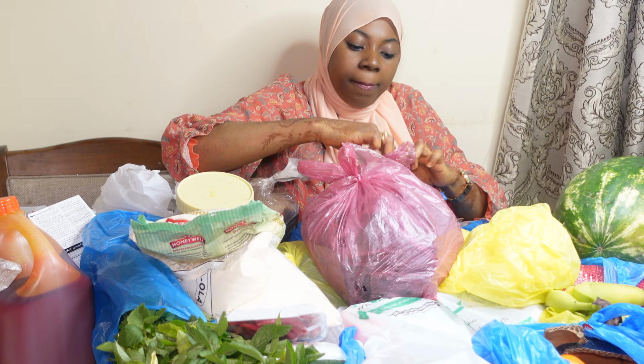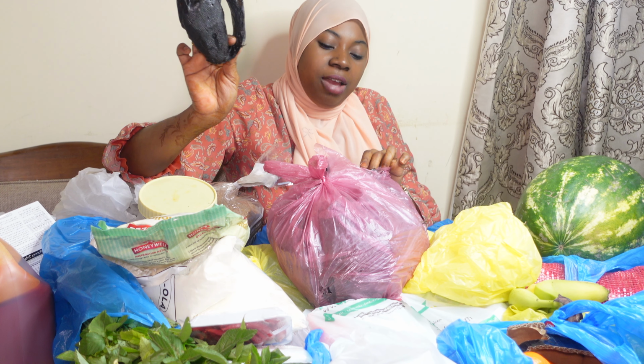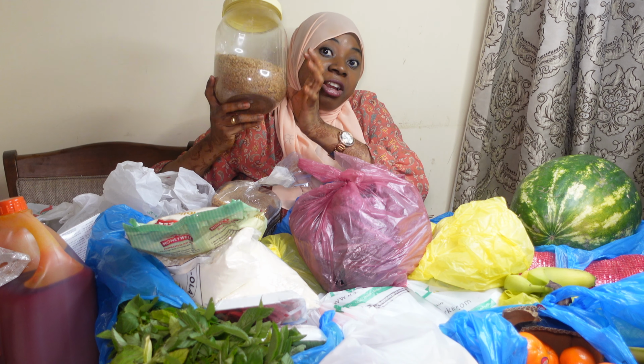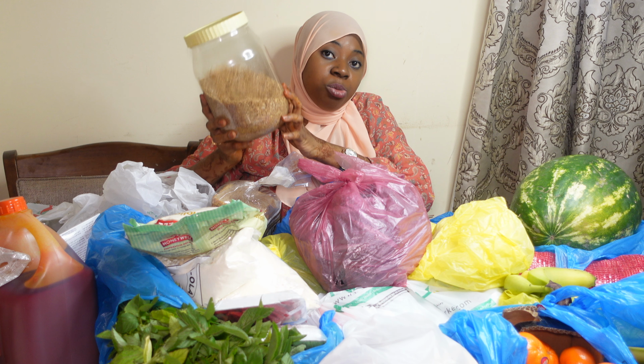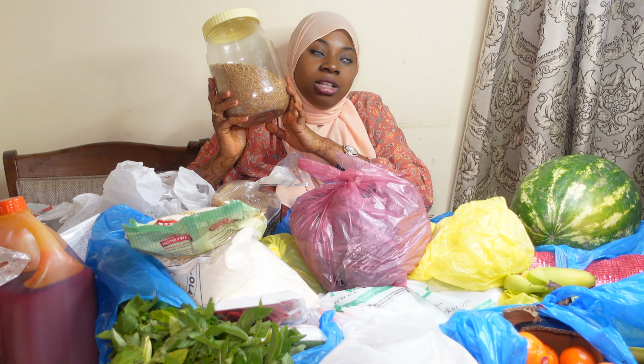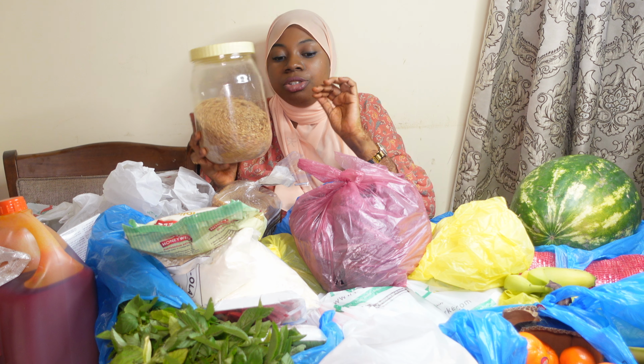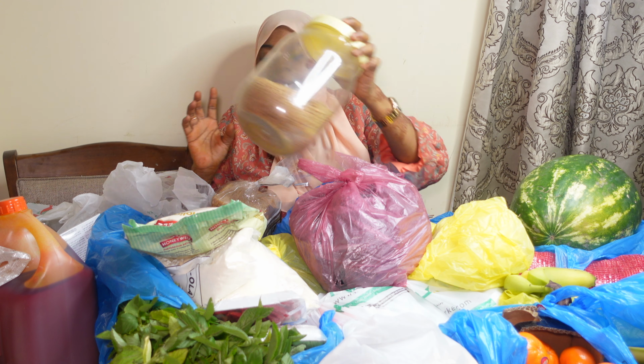I have this jumbo-sized dried fish. I have this dried fish. I have here with me crayfish. I always like to use it in my soups, especially okra, egusi, and also my ogbono soups. It brings out the taste. It's always very delicious. I can't do without this. It's very important for me.